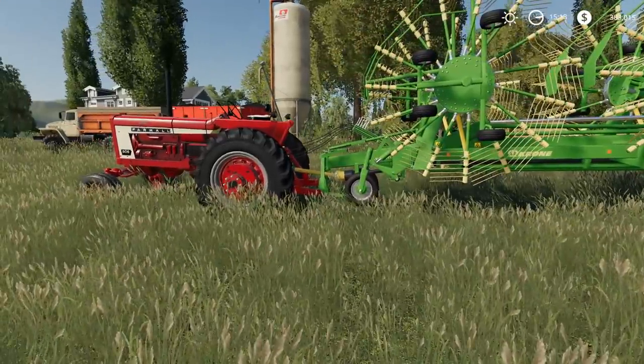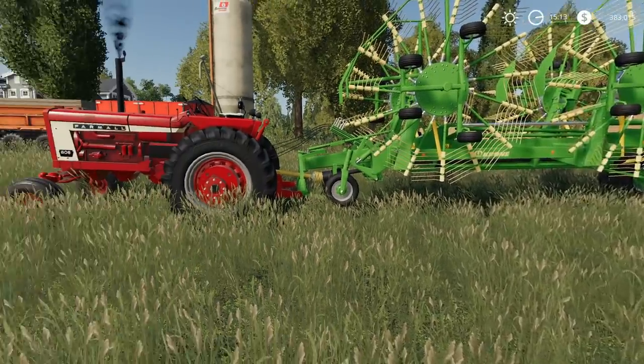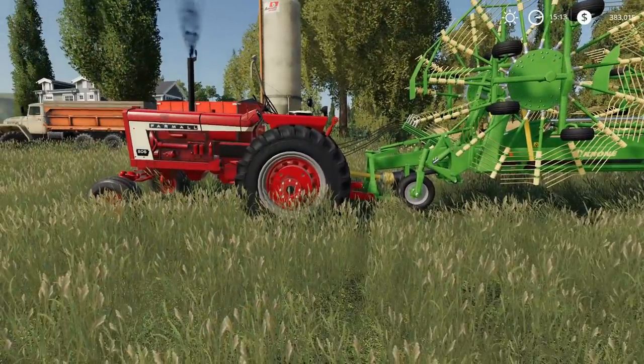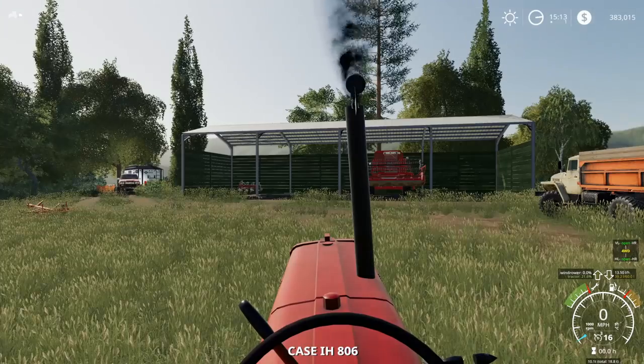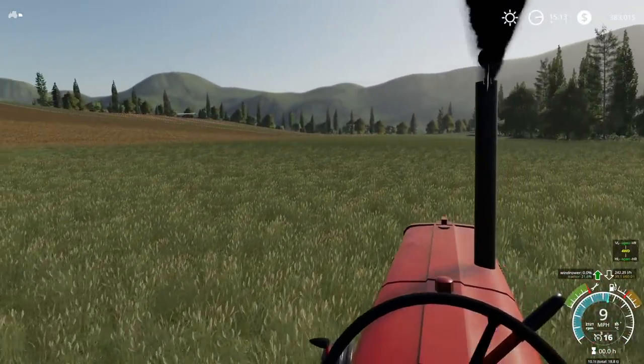I mean, I've got it hooked up to the Farmall. Do you guys see a problem here? Do you see a little bit of a problem? I see a big problem, and it's behind my Farmall. But whatever, we're gonna see what happens here. What's the worst that can happen? Best driver in Farm Sim. Let's go. Let's do this thing. Let's see if it's gonna handle it.